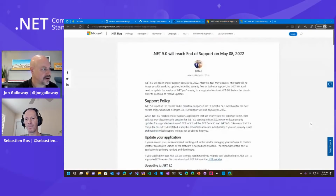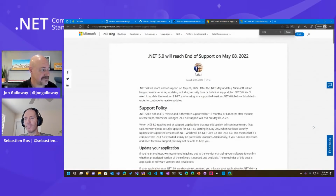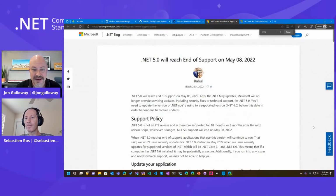Okay, just a few more. .NET 5 reaches End of Support on May 8, 2022, so that's coming up very soon. For some people this shouldn't be a surprise because we've been using this support lifecycle for a while, but for other people it is. So this is just a public announcement about this.